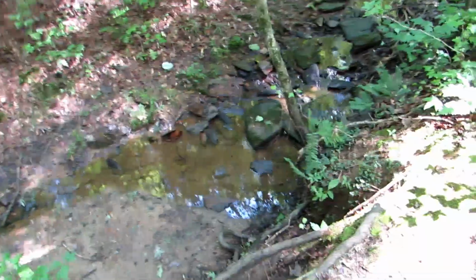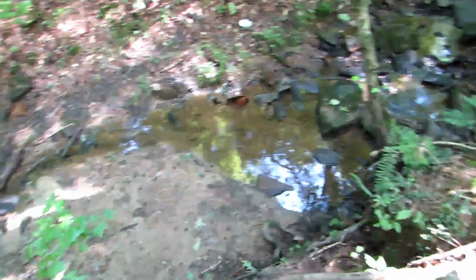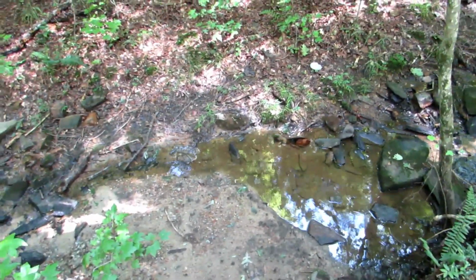Well, now what do we have here? We have a creek. When they went to build this mill, this is the kind of thing they were looking for, because the mill was water powered. They had a water wheel.